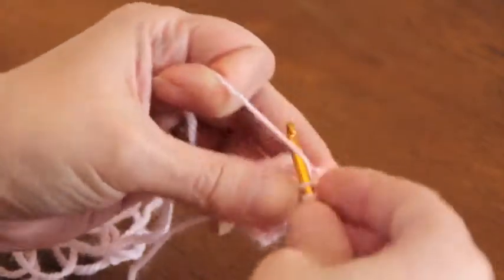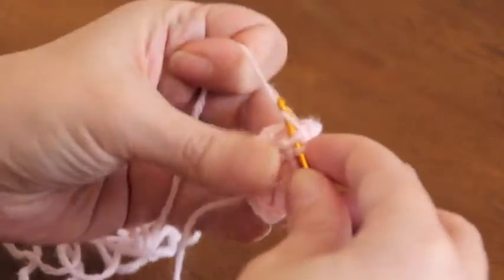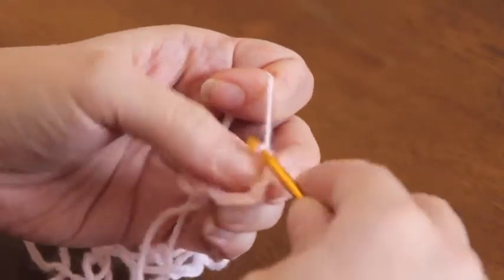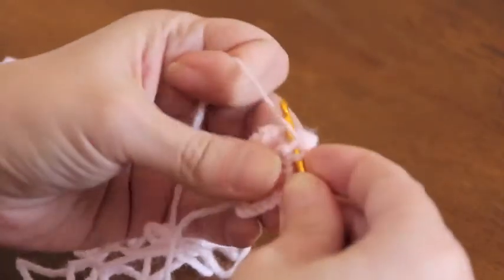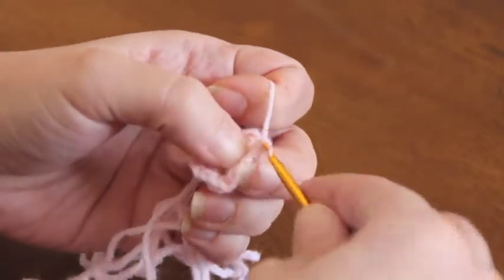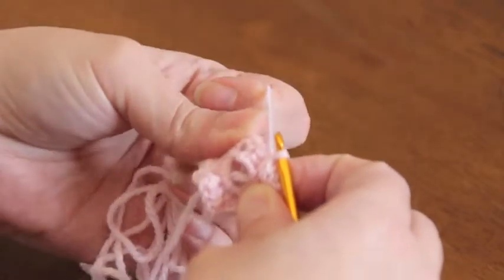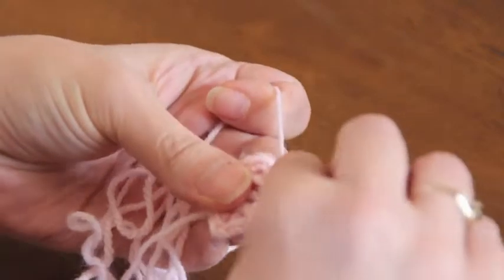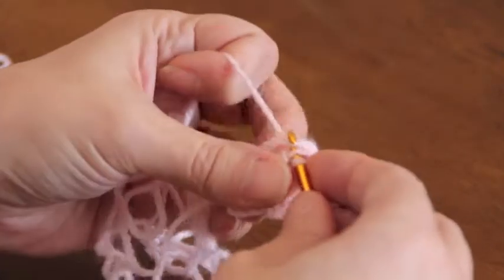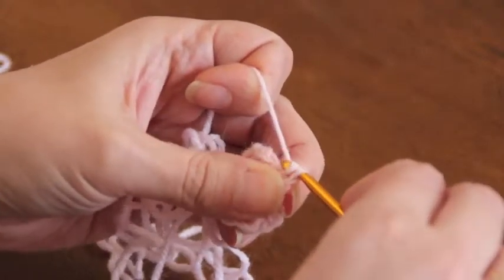And what this will do is just kind of create a 3D effect for your flower, so that it's not just a flat object, but it has a little bit of fluff and ruffle. So you'll do 3 there, and then find the next bar, which is over here. Again, it's easier to see when you're working on it. You can kind of feel around for it. But keep doing that all the way around, 10 bars, until you're back to the beginning.